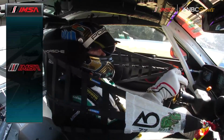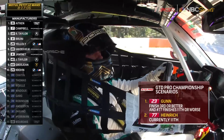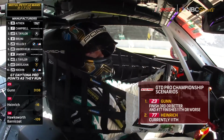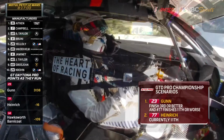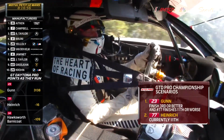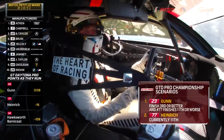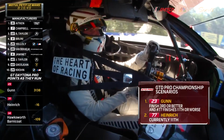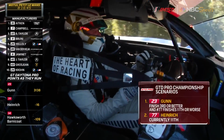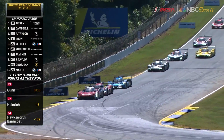I can tell you what else is fantastic, that full course caution, not for everybody else, but for this team and this driver. That full course caution may have saved Lauren Heinrich. Check this out right now as you look at the scenarios and the current points. Ross Gunn actually leads GTD Pro as they run right now. This is a disaster for Heinrich and AO Racing. They came in thinking 6 or better. Well, they're well outside of it, and who knows if the car is good to go to the finish at this point. That's the real key.